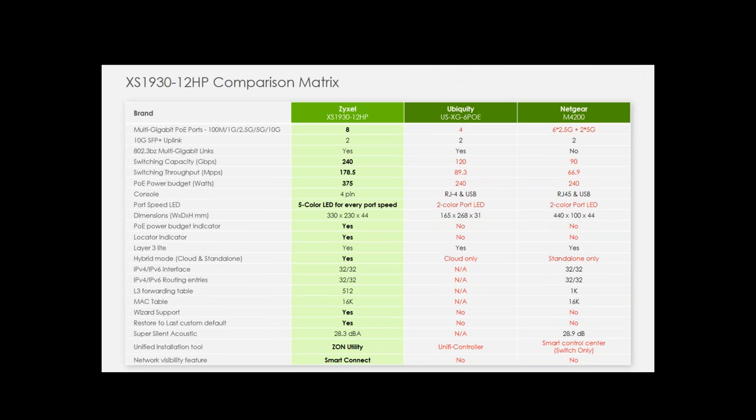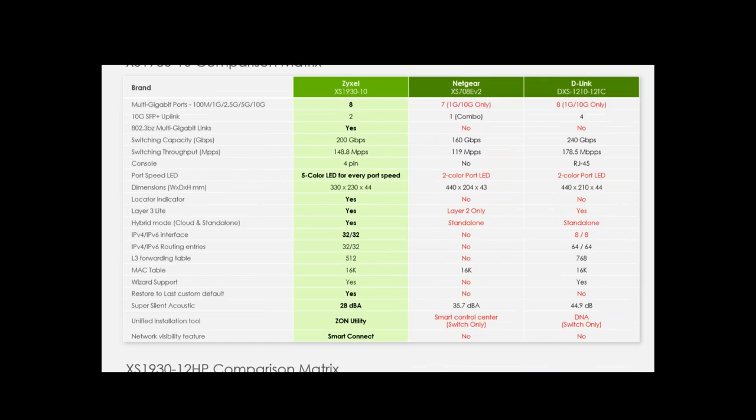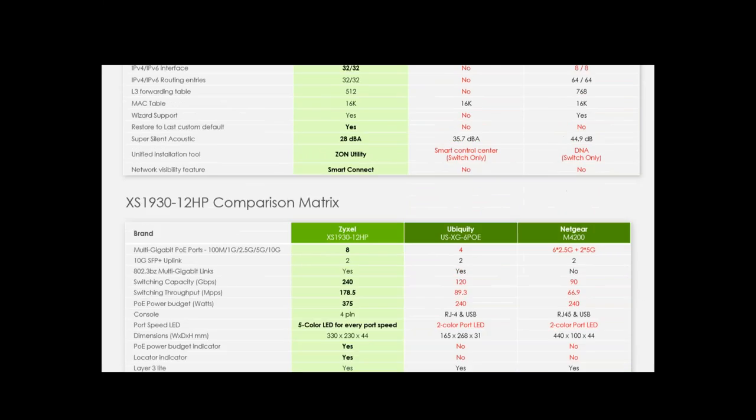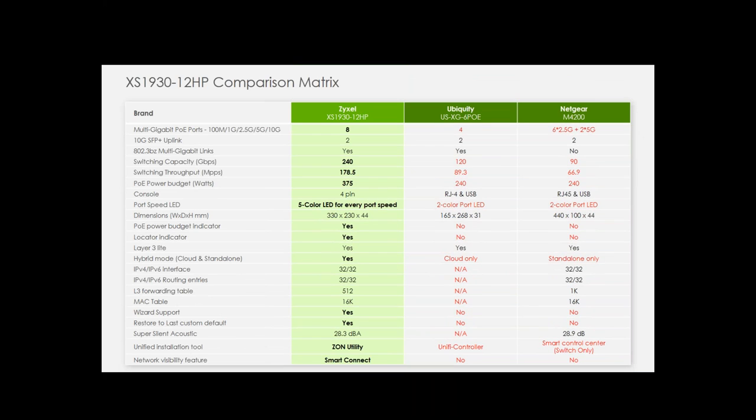So the previous one was the Dash 10 HP. This is the Dash 10, the non-PoE switch. And then over here, we've got the 12HP PoE device. You can see how high the PoE budget is on our switch, substantially higher than any of the other competitors.